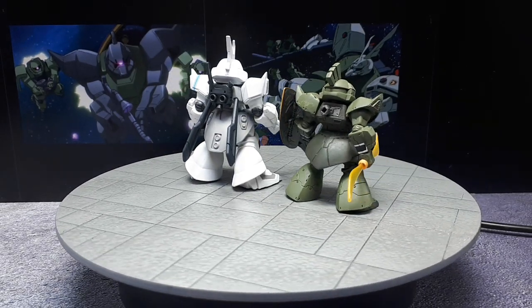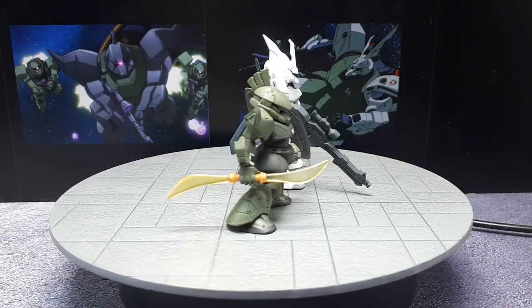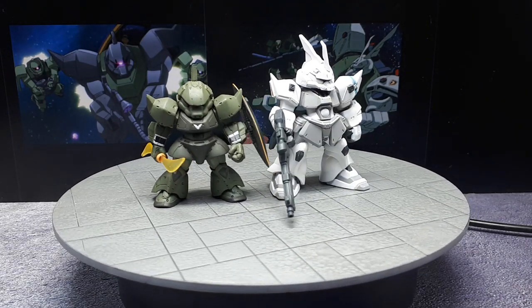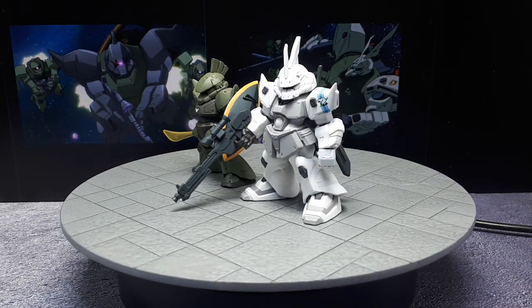Standing next to each other, you can see the size difference is quite significant between the normal one and this Jaeger one. Yeah, did not expect that.